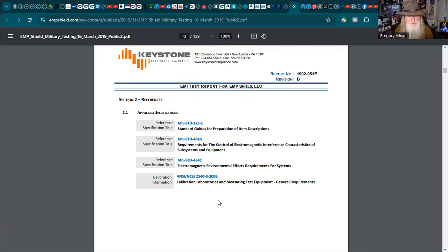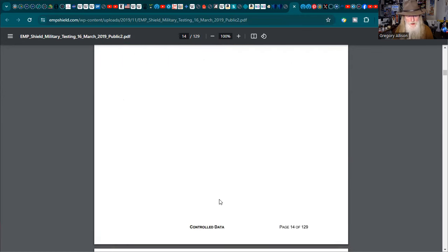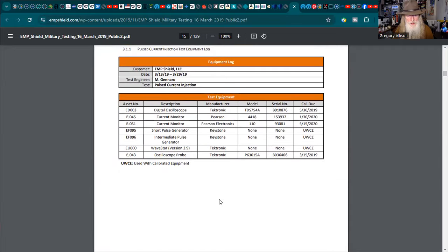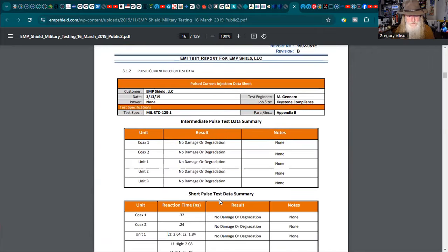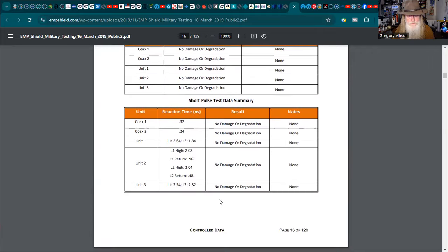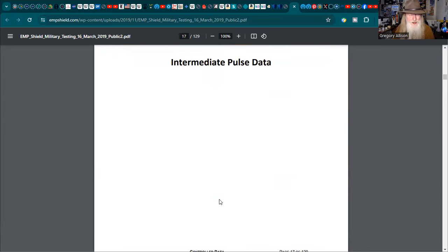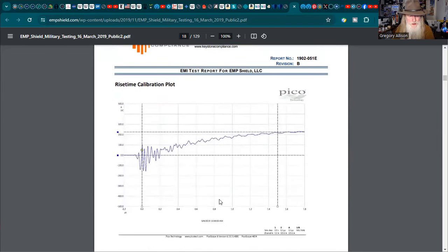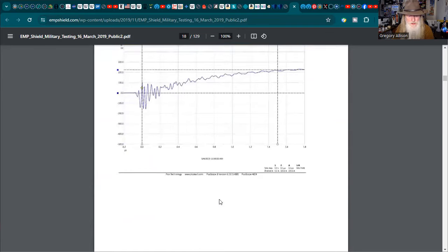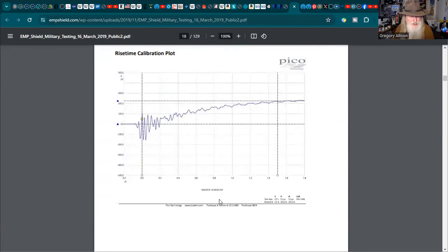It tells you what these mill standards cover. Tells you the equipment they used. Intermediate pulse. See, they did the intermediate pulse test. Rise time calibration. These charts are hard to read. It's too bad you can't see it better.